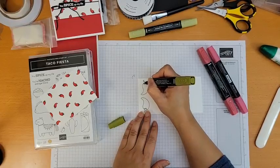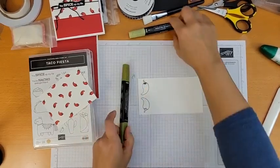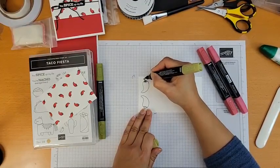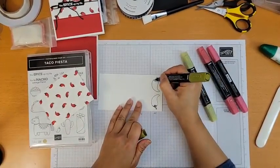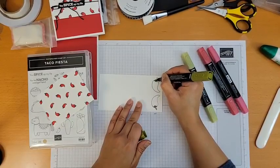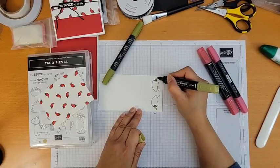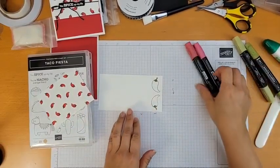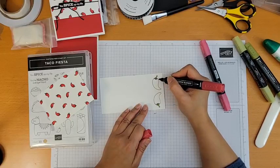Okay, so I'm going to do the dark first. Okay, and I'll quickly do the light on top. Let's do this on this side too. All right, and then again we'll do the dark for the shading. So I'm going to add darker shading along the top and then maybe around the side here.